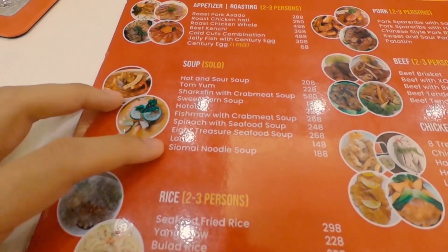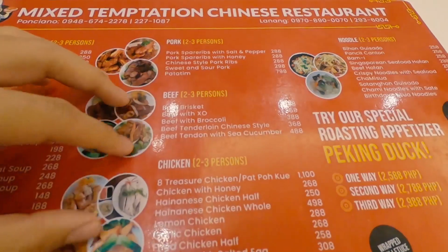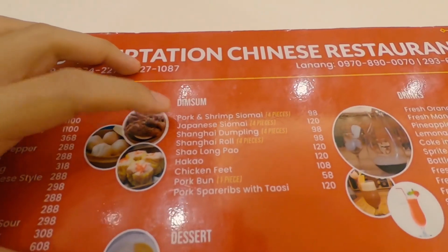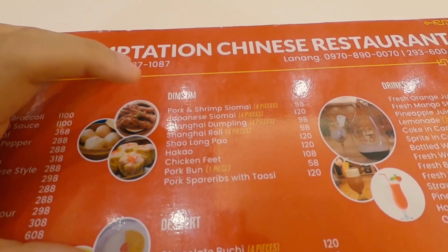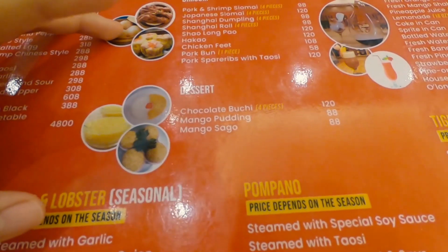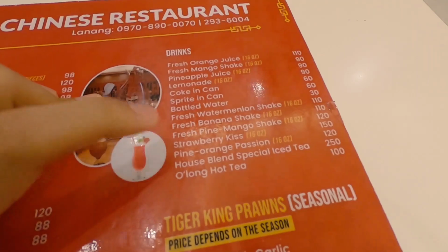Isang Lomi, and isang plain rice, Chinese style pork ribs, tapos Hainanese Chicken, half. Let's go here sa dim sum: pork and shrimp, Japanese siomai, Shanghai dumpling, xiaolong bao, hakaw, pork bun, chocolate buchi, mango pudding din, fresh pine mango shake.